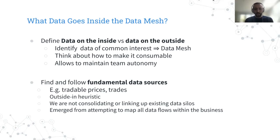So the other key concept we introduced is identifying fundamental data sources. You can think of these in our domain as, for example, the tradable prices or the trades. Again, rather than trying to observe existing data silos and just add some technology to consolidate them, we did a mapping exercise to try to follow the data flows within the business. And then we identified these fundamental data sources, and then we followed them from the outside in.